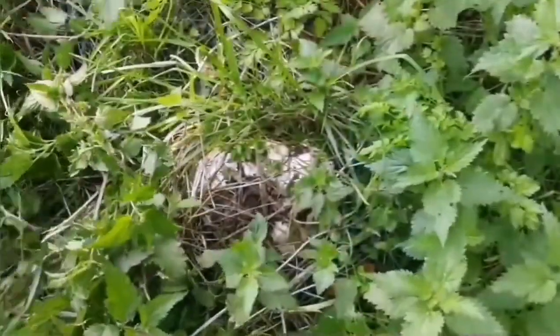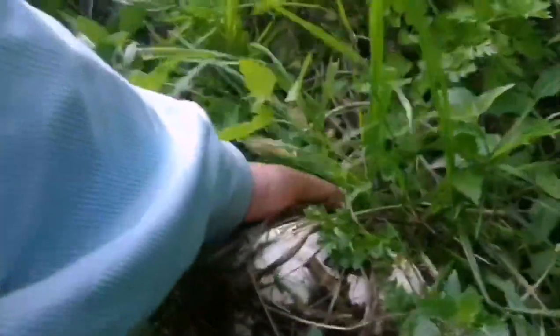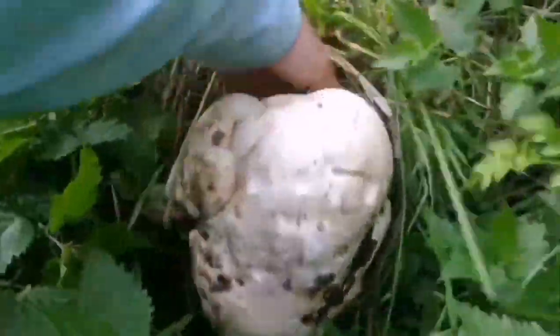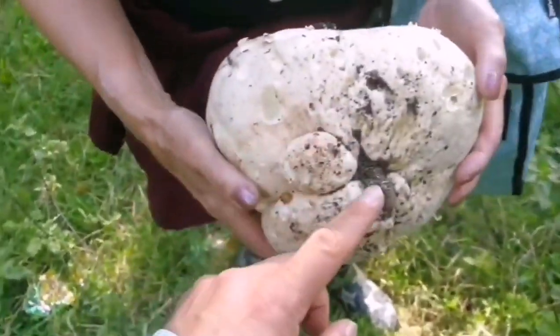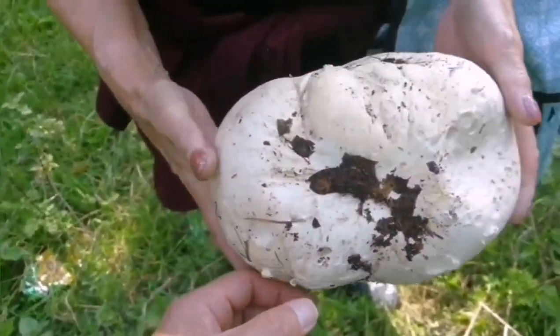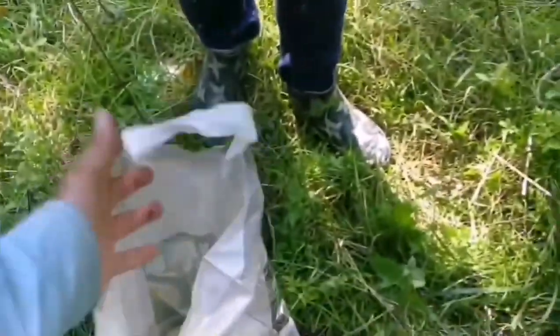Yeah. This is another one. The second in the nitrogenous field. Giant. This is the second one. Holy, oh, look at the bottom of it. Yeah, that's where they stem off. And this one's about the same size as the other. Yeah, we have now two. Put it here.